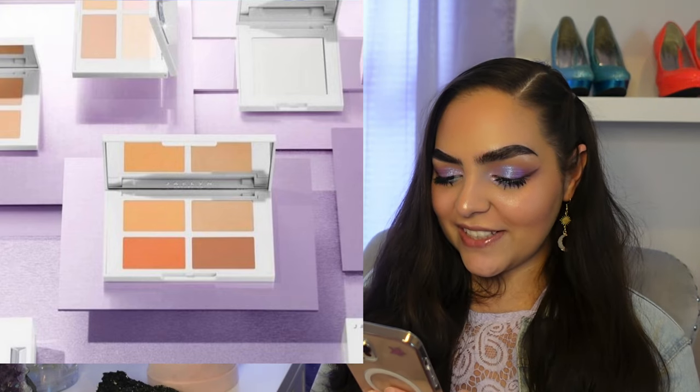I am kind of interested in her bronzer, blush, and highlighters, but these, not for me. I'm not crazy about base and primers and powders and set and bake and proof and put it in the oven, and that's not really for me. So these will be available May 6th.